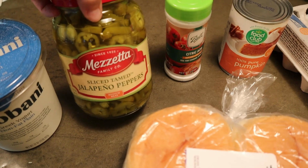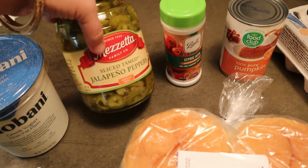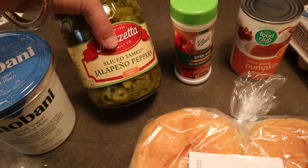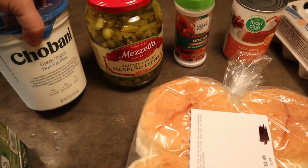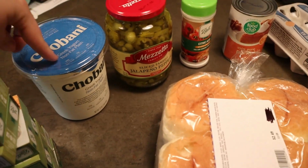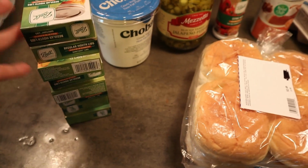Sliced jalapenos. I thought I had a jar of these, but it turns out they were pepperoncinis. I don't know how you say those. How do you say it, honey? Pepperoncinis. So I needed these for the burgers tonight. Some non-fat Greek yogurt. I like to eat this. I even use this as a replacement for sour cream. Yeah, I like that. And then 8 containers of canning lids.